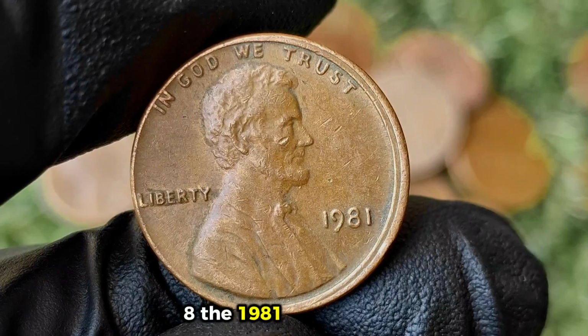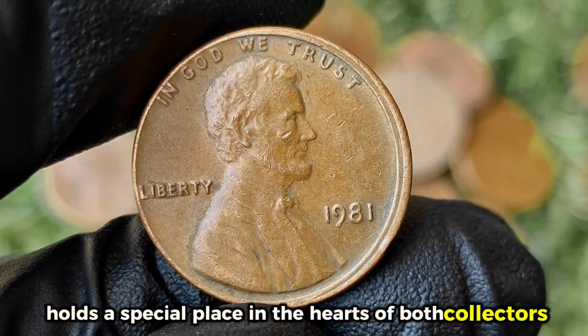8. The 1981 Lincoln cent holds a special place in the hearts of both collectors and numismatists.